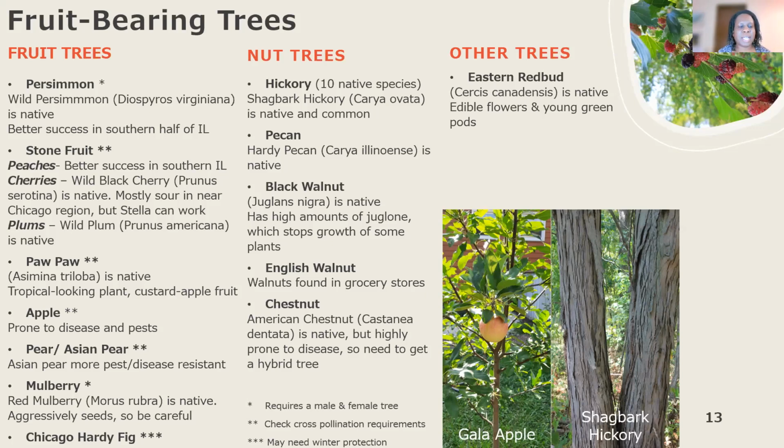The next tree is the pawpaw tree, and pawpaws are a pretty cool tree. So first of all, they're native, and it's a tropical looking tree, which is kind of unusual for our area. And it produces this fruit that's in the custard apple family, and it has this custard-like texture, but sort of this tropical flavor. So if you're looking at maybe putting something a little more unusual or exotic looking in your landscape, then pawpaw could be a good thing to consider.